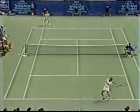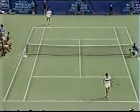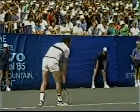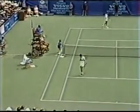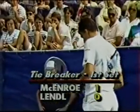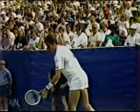McEnroe with the wind to Lendl. First point of the tiebreak. Goes to 7 points, wins the first set of this final match of the Volvo International from Stratton Mountain.